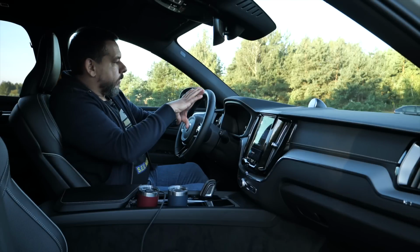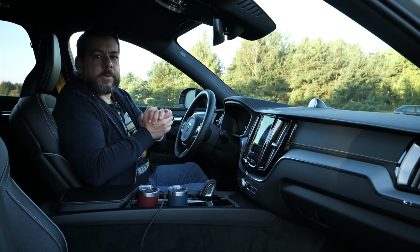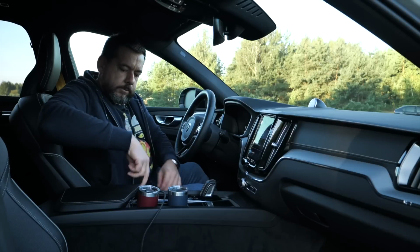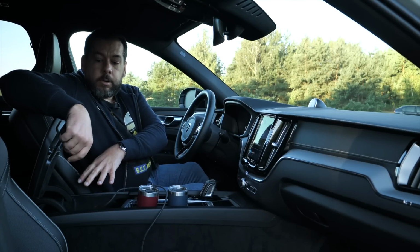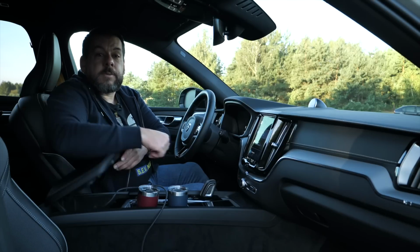At first glance, the cockpit looks the same as in the pre-facelift model. However, there is now a wireless charger, and that's too small. Gone is the CD player from under the armrest, so now the storage is just small but not tiny, and there are two USB-C ports there.